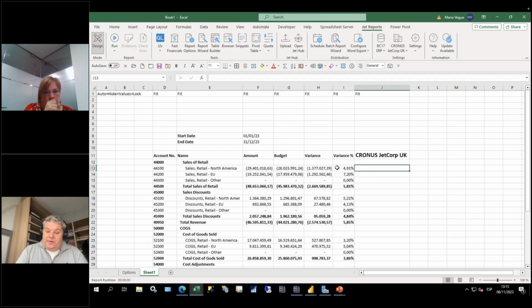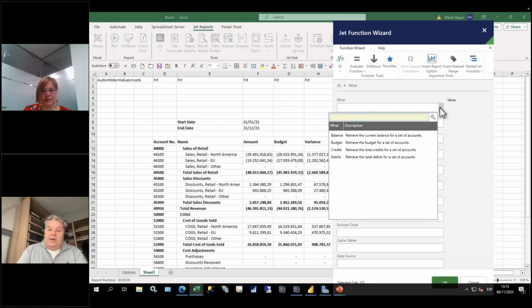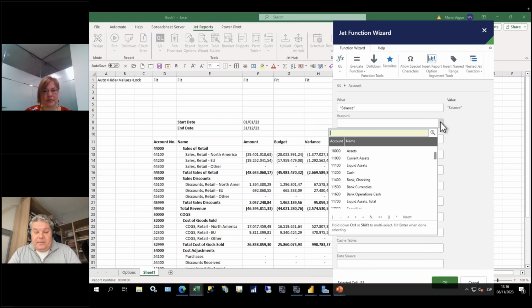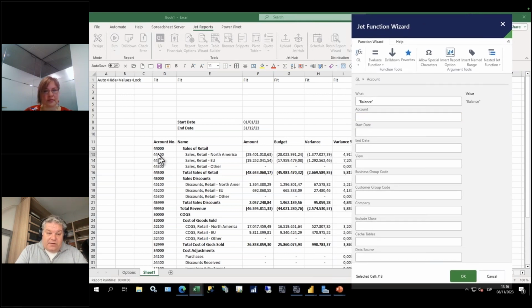For example, I could perfectly copy this formula and paste it here, but I want to show you the power of the GL formula. Out of all our formulas, the GL formula, specific for those finance and accounting users, will allow you to specify whatever balance, budget, credit, or debit for any account, which can be either set up by hand by using this dropdown, or it could be perfectly an account cell reference. So, for example, J13. The start date, we can find it over here. Perfect. The end date, it's going to be over here.